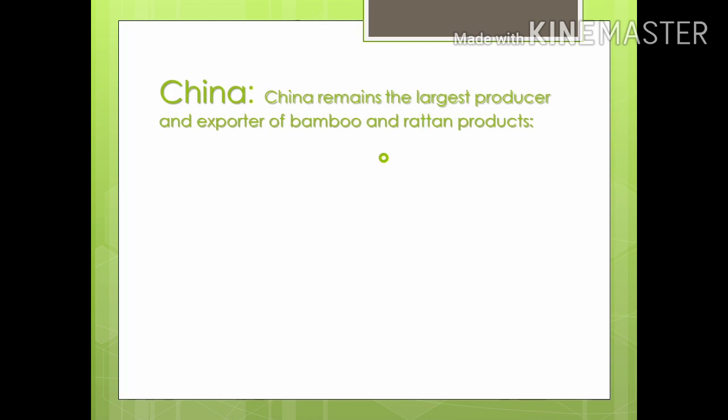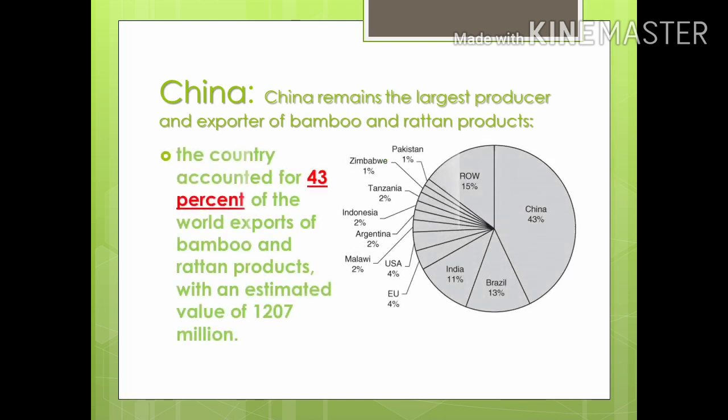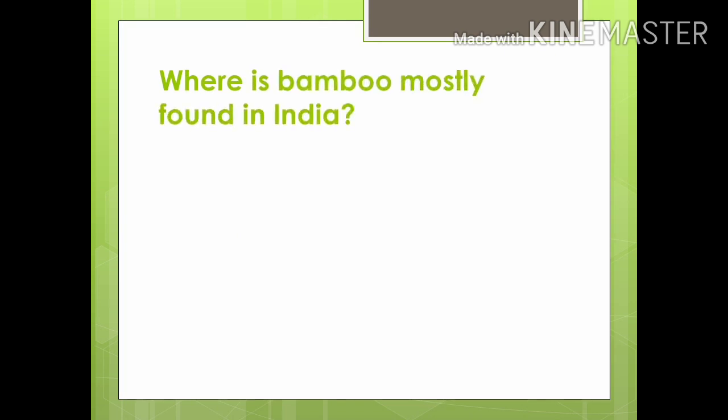China remains the largest producer and exporter of bamboo and rattan products. The country accounted for 43% of the world export of bamboo and rattan products, with an estimated value of 1207 million. You can see the pie diagram also. Here you can see where bamboo is mostly found in India.